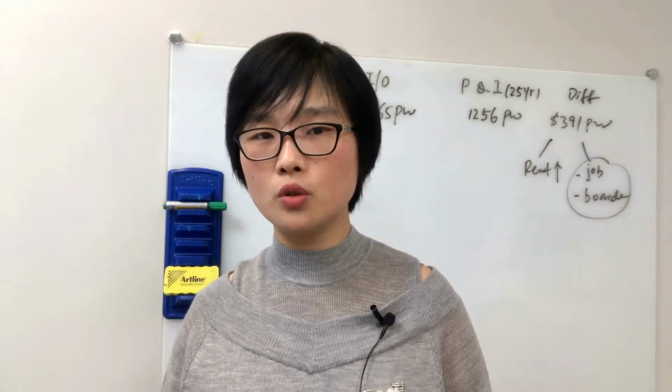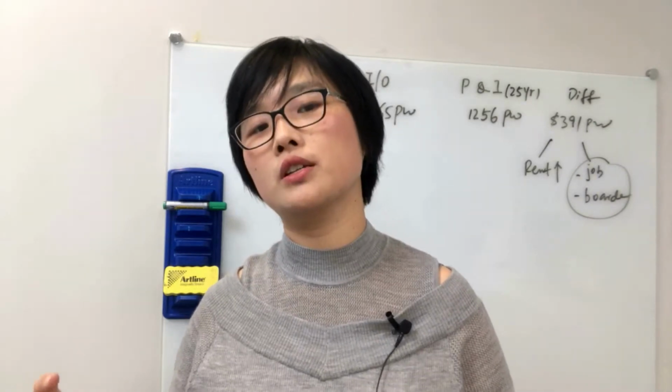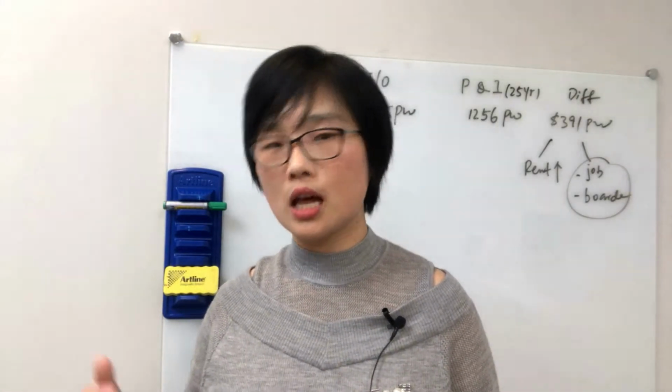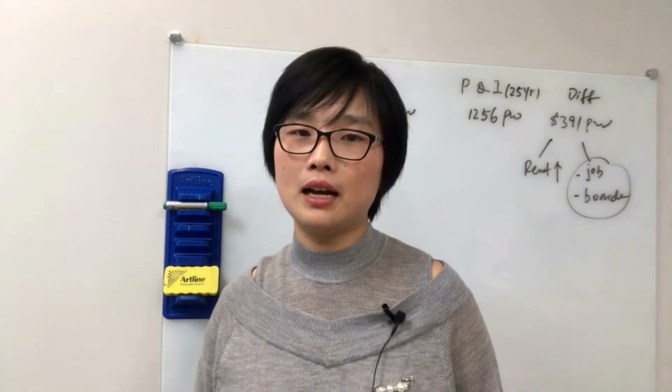Now, if you can't do either an extension or a refinance, then your choices are, if you still have time, to see if you can increase your income. I know it's not easy, whether you're self-employed or a PAYE earner. Increasing income is not that easy, especially in a short period of time. But at least it's something for you to consider, especially if your interest-only term still has at least 1 or 2 years. The last option is that you probably have to consider selling one of your properties.